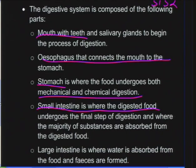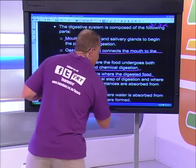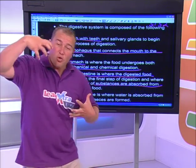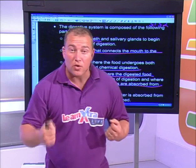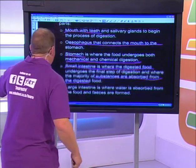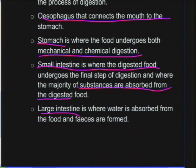The reason we do it there is because we need to start absorbing all the good stuff. If I have a look at the substances absorbed from the digestive system, which means all the food that has been taken in, it's very, very important. That's why we eat. And then lastly, we go to the large intestine, where the only thing that is absorbed is water. Water is absorbed all the time. That's its job. That's all it does.